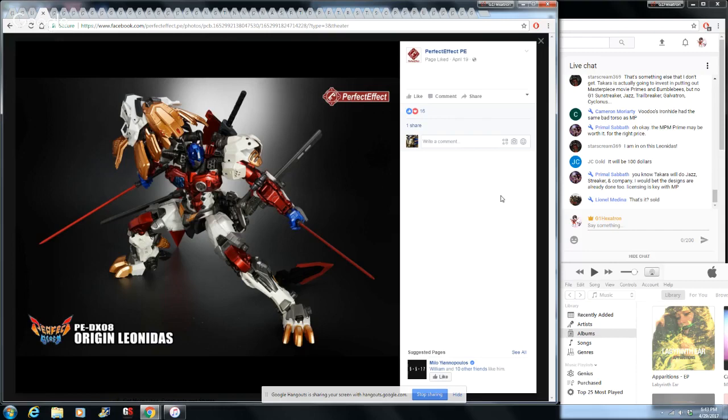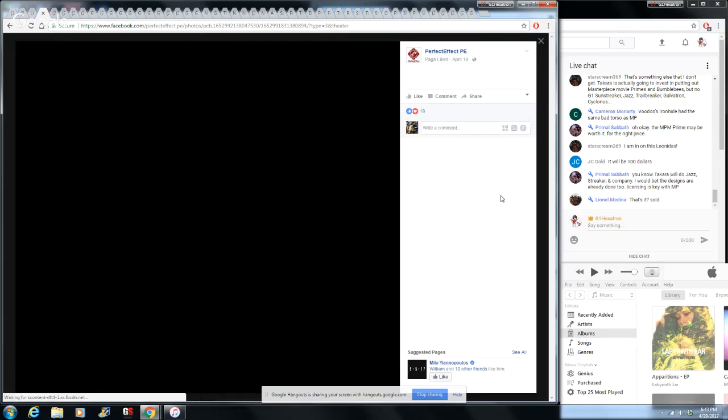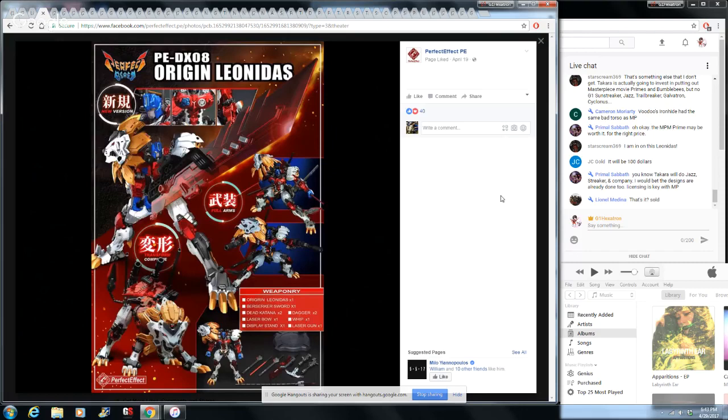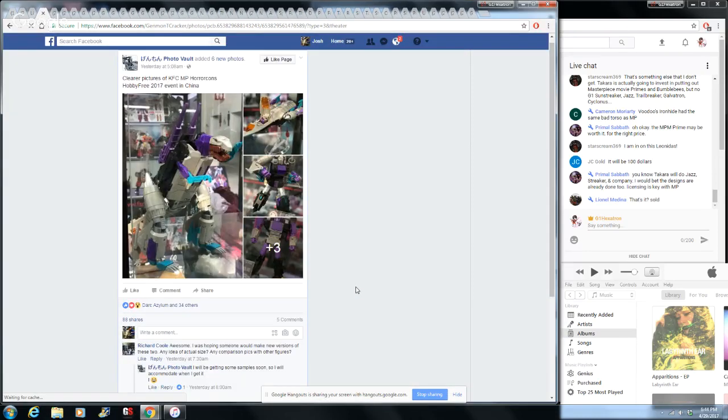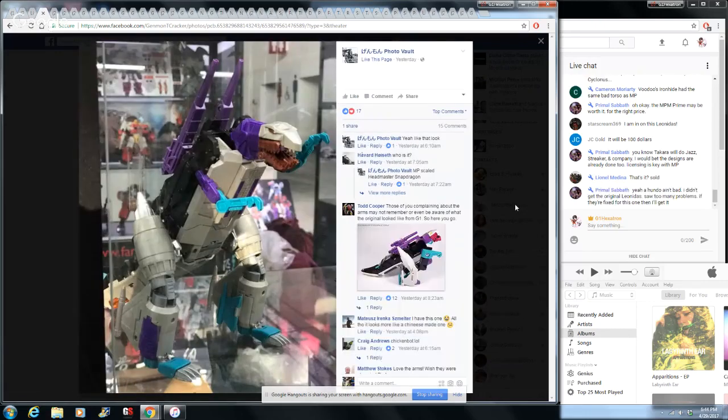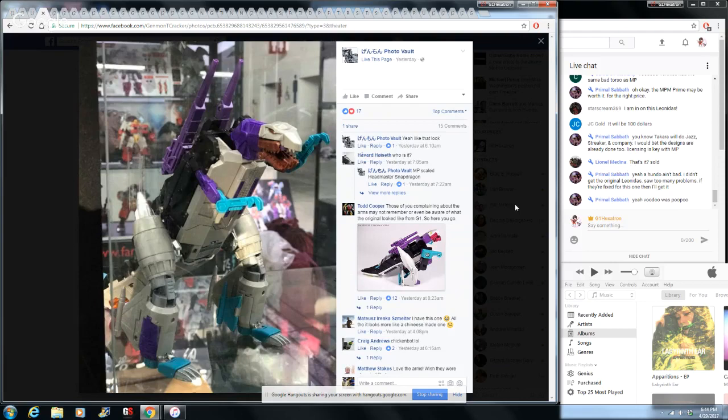A couple people in here, Starscream and Lyle Medina, say they're getting this one right here. I like the colors better than the original one. Definitely. It's an interesting mold. It looks really cool, and I think it would look cool just sitting on your shelf. Yeah, see, Big D did not get the original. Saw too many major problems. If they're fixed, he'll get this one. It's one of those things where Big D says he's going to get this, but doesn't get it, where Little D pulls through.